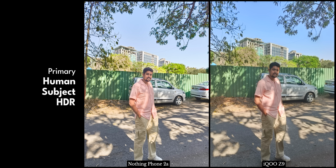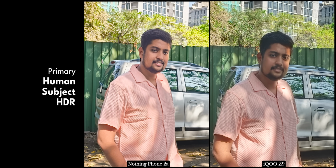However, when you're shooting people against the light, Nothing's HDR algorithm goes for a toss, and you can see a lot of bloom around the face, the kind of HDR bloom that we've associated with OnePlus phones that exists here. So what the algorithm does here is that the moment it detects a face, it realizes that it wants to brighten it, and therefore it ends up brightening a lot of the scene around the face as well.